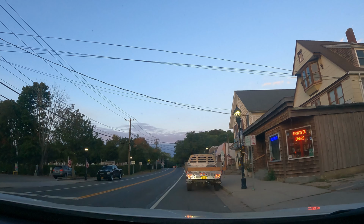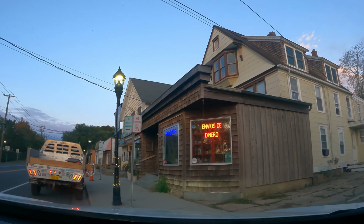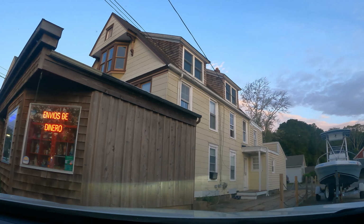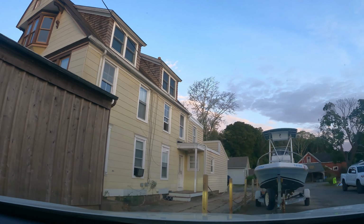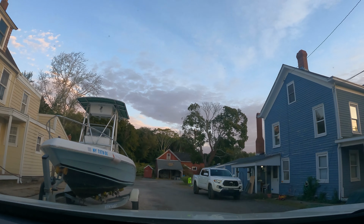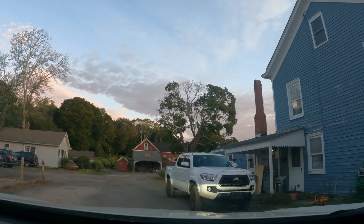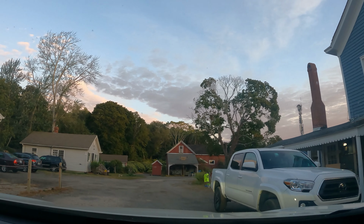Yep, and here is the Sea Fox. Let's try to squeeze in here. Ooh, that didn't sound good. Tight space. Yep, it is for sale. $12,000. There's the number. A Montauk limited edition. I've never heard of this one.